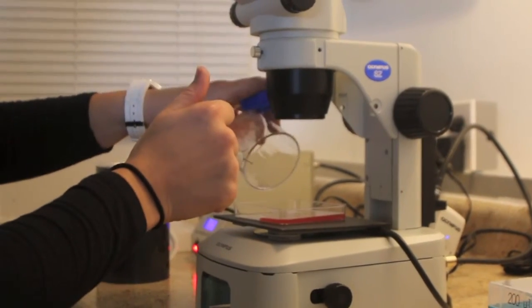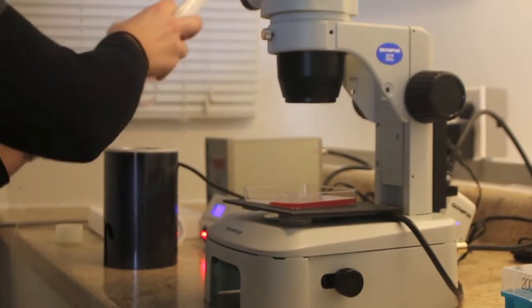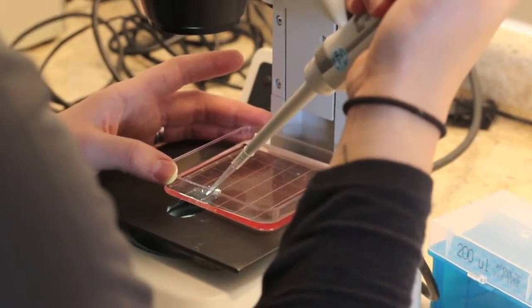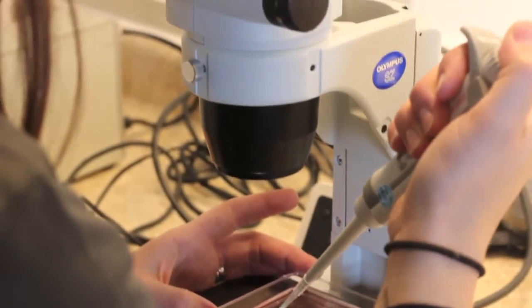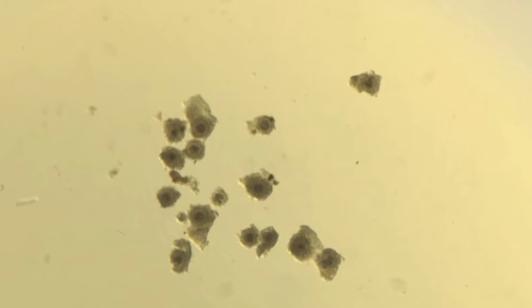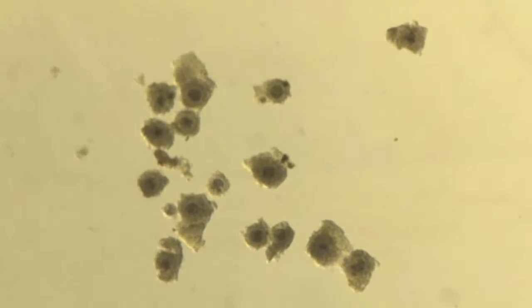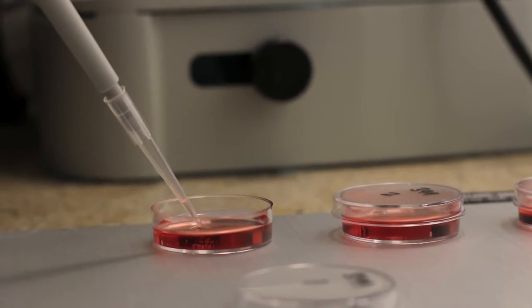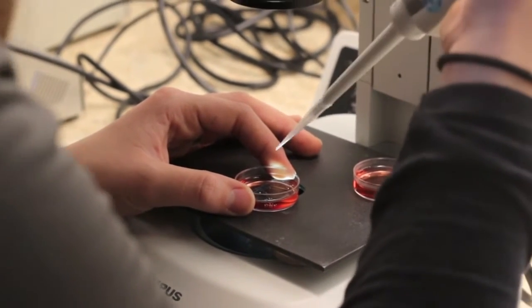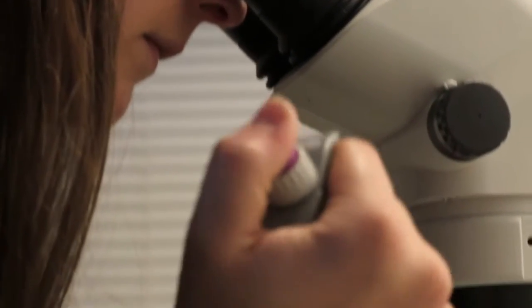Once in the lab, the excess fluid from the collection is filtered off, and the remaining fluid containing the oocytes is transferred to a dish for searching. The oocytes are identified and graded under the microscope and washed through 3 consecutive dishes of fresh media before being placed into a vial for transport.